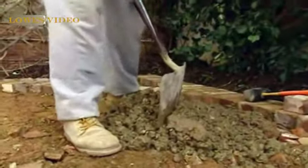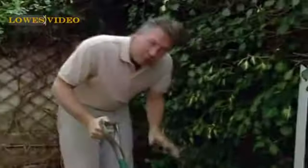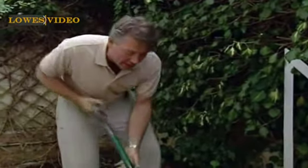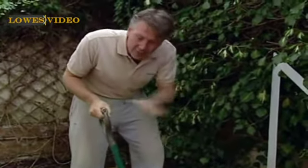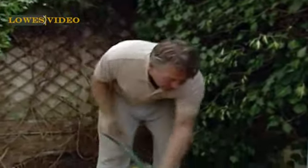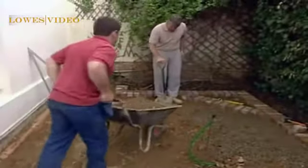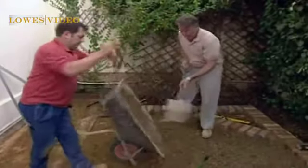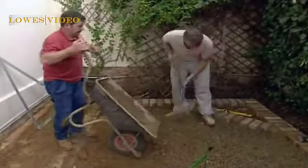Now, this one's wet because there was water in the barrow, but you don't normally have to have it wet. You can have it dry, and it's easier and quicker to lay. And all this is a very thin layer just to make the top of this surface stiff, to make it flat and level. It makes it easier for us to work. Right there. That's better.